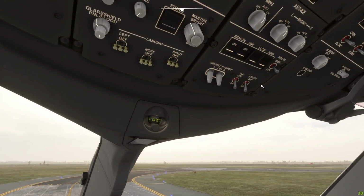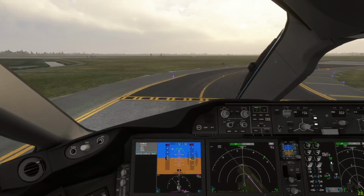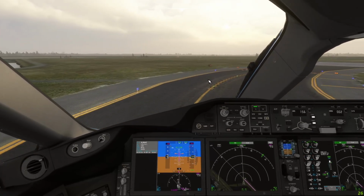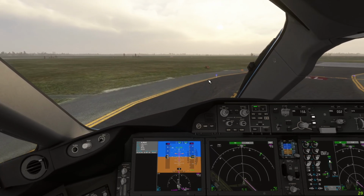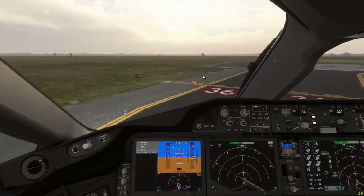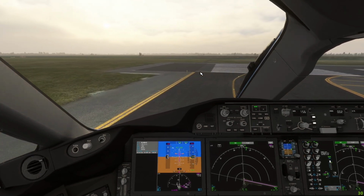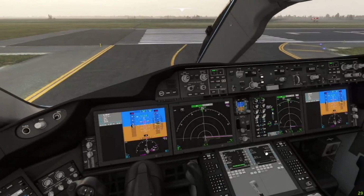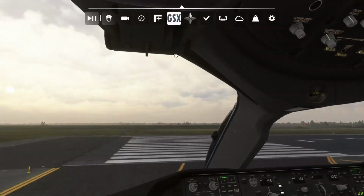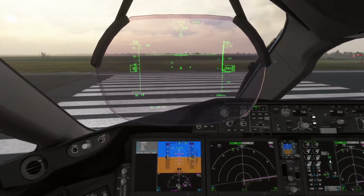Lights are set. Let's make a quick announcement. Schiphol traffic, KLM 645 is departing runway 36 left, Schiphol. Nice. Checklists are complete, lights are set, transponders on. We are ready to rock and roll.